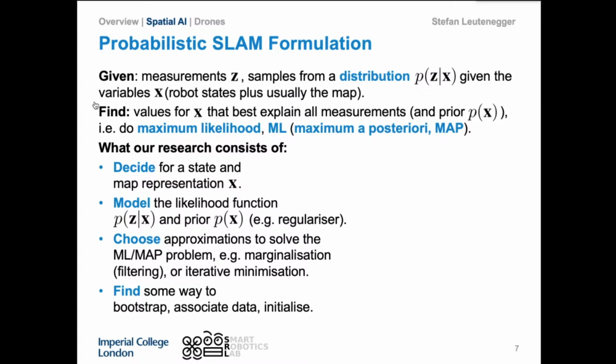And what we're trying to do now is really something that actually sounds quite clean and nice. It's trying to find the values for X that best explain these measurements. And maybe we have some prior knowledge as well, and then there's a modification from maximum likelihood estimation to maximum a posteriori estimation. So that sounds like the right thing to do somehow intuitively, but then actually there's still a lot of choices that we have to make, and I would argue that this is actually where the research happens, right? So we have to decide for a representation, very important. How do we actually represent the state, and maybe even more importantly, that map?